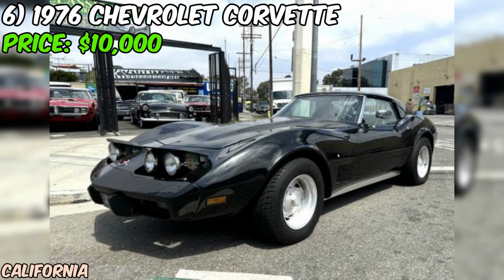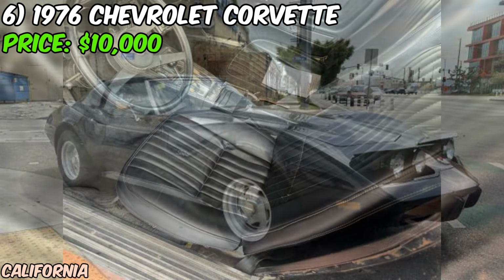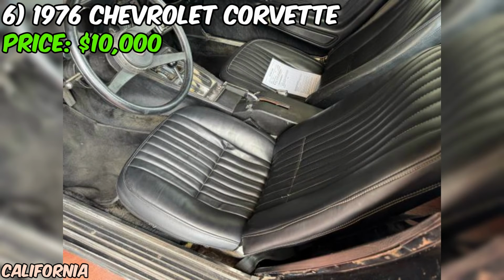The exterior of this Corvette is finished in a sleek black paint job that the seller describes as decent. There are no cracks in the body, and most importantly, no rust anywhere. This is a huge plus for any classic car, as rust can be a real nightmare to deal with.